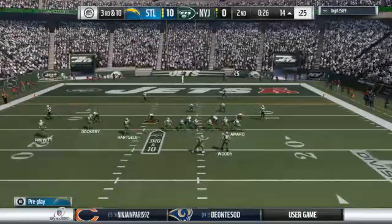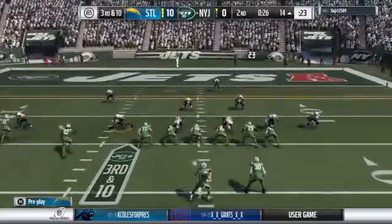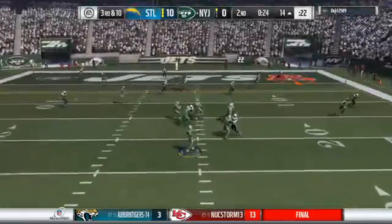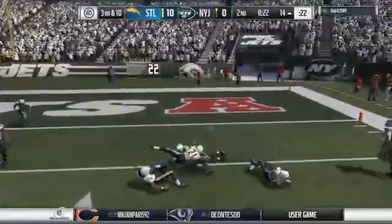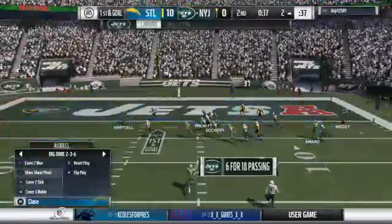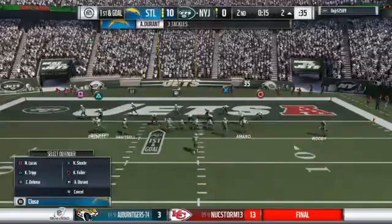So the Chargers trot out their dime package, expecting a throw on third down. Again, he'll drop the throw. And he finds Jason Morrow. And he won't have the touchdown, but he will have the first down as he's tackled at the 2.